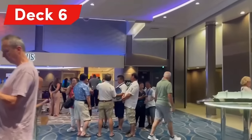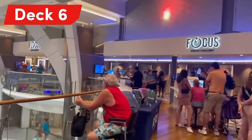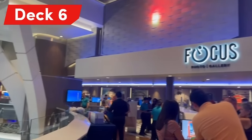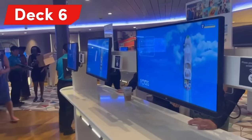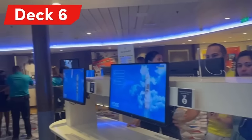Coming out of the schooner bar, going to the other side of the ship. The starboard side is the photo gallery. If you took pictures, you swipe your card at those little computer stations and your photos will come up on the screen for you to decide if you would like to purchase or not purchase.